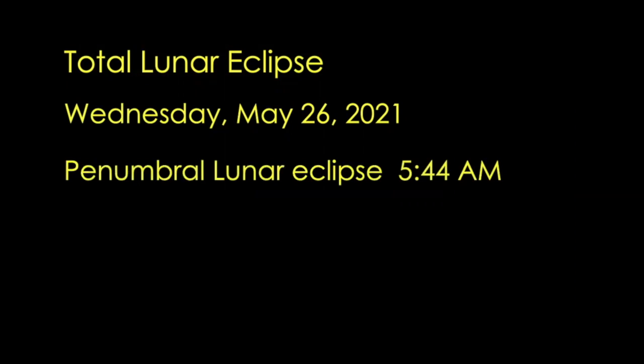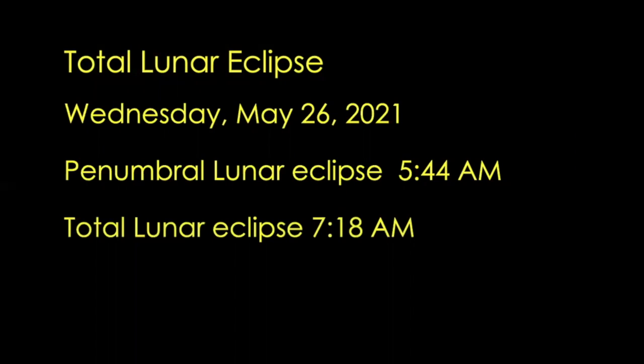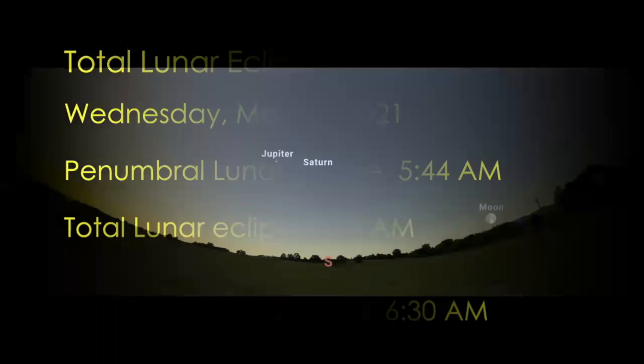For us, the penumbral eclipse, the very first entry of the moon into that lighter outer band of shadow, is at 5:44 a.m. The total eclipse, when the moon is the darkest it's going to get, is at 7:18 a.m. Eastern time, but the sun rises at 6:30. That blocks out most of the eclipse for us in Atlanta.